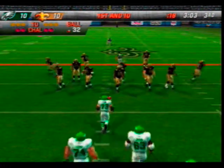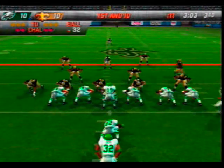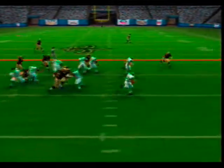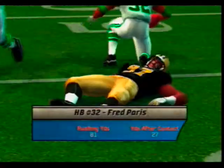First ball on their own 32. Ball on the 32-yard line. Turn it up, man. The Saints come out in a 4-3. With a counter play. Number 97 comes up to make the play.